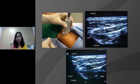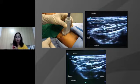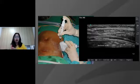So here is the needle coming back to the nerves. This is the anterior, this is the posterior, the external, internal, and transversus, and these are the two nerves underneath, near which we are going to deposit the drug. Or if you deposit just next to it, that is going to work well. And this is the anterior superior iliac spine. So this is the needle just about to deposit the drug. This is a TAP block.